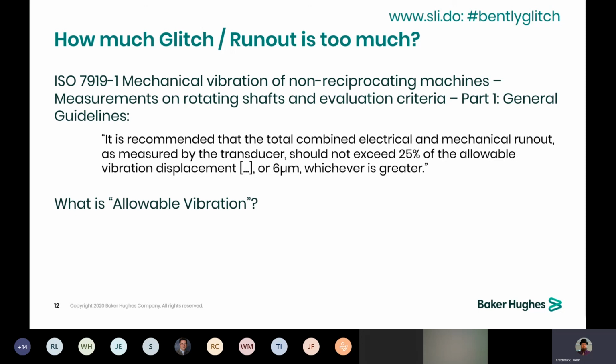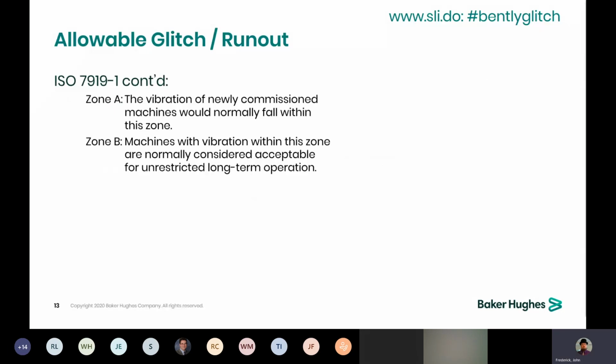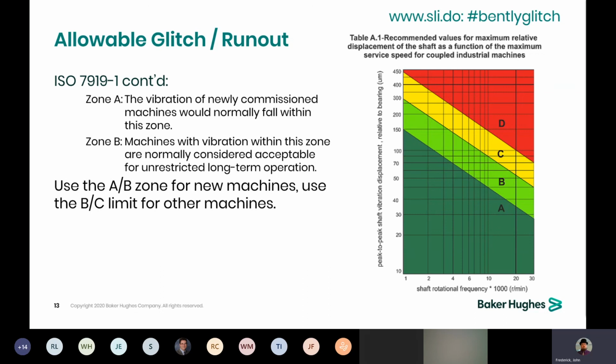So digging a little deeper to figure out what allowable vibration is considered, they talk about these zones. They have zone A, which is where the vibration of newly commissioned machines would typically be. Zone B is where long-term operation within that zone is perfectly acceptable. And they recommend using the AB zone barrier for new machines or the BC limit for older machines. And this is a chart that I pulled out of the ISO 7919 to give it a more graphical sense. I like learning by pictures.